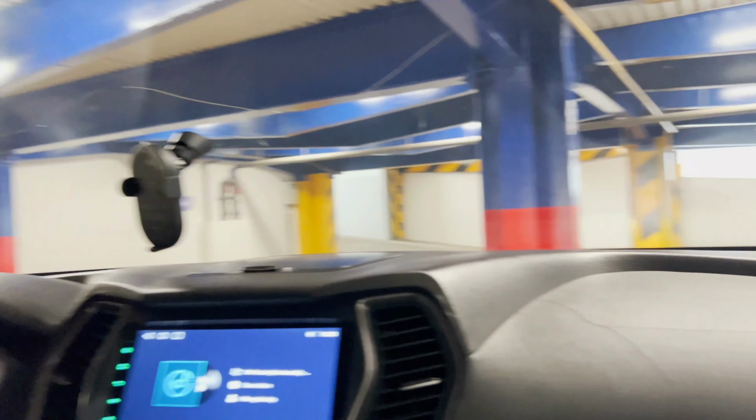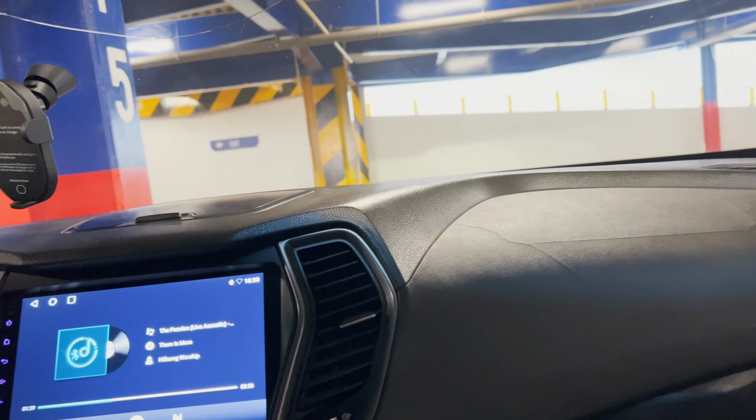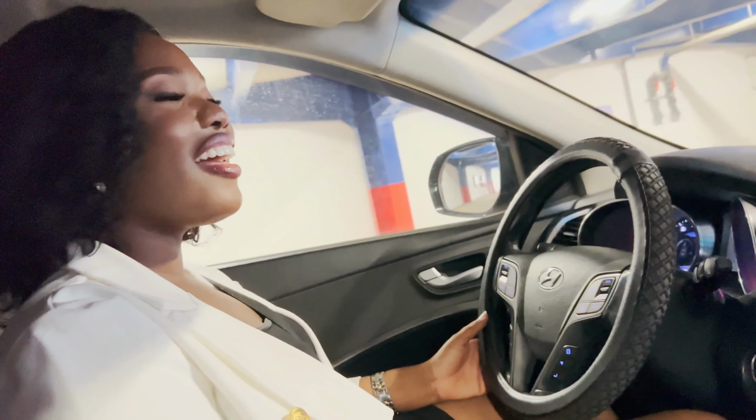So this is the underground. I really love how spacious and airy. Like, bro, this is so cool. Now I just sound like a village person. Like, I actually do like the airy stuff like this. It's really nice.